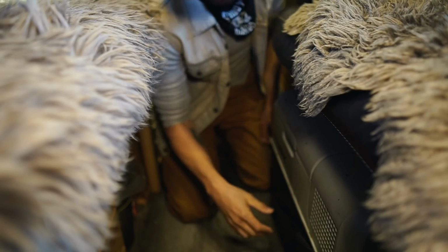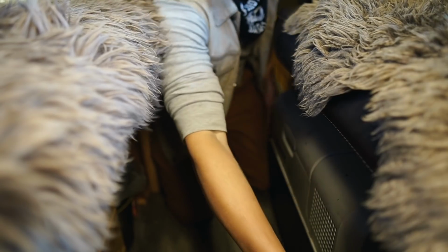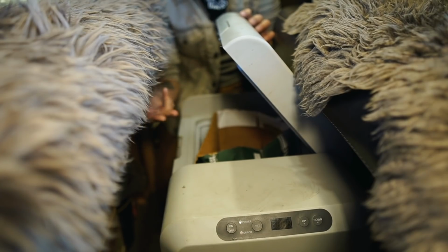Down on the bottom, I have a Dometic CC40 fridge freezer. It's all electric, super efficient. All I have to do is release my little strap here, and I can slide it out and access any food or a bunch of beer.